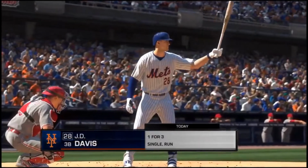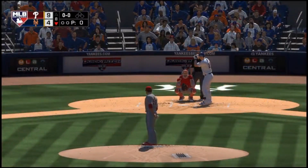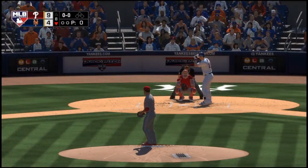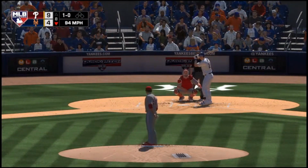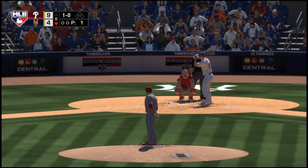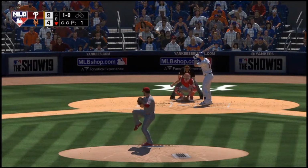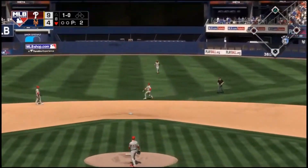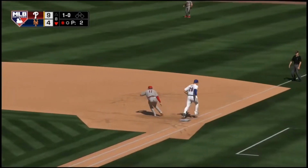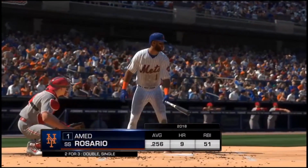Stepping in, J.D. Davis. It was a flyout for him in his last trip. It doesn't look very promising so far in this one as we move into the later innings. Down by a bundle, it's time to get some base runners and hopefully a long ball to get them back into this one. The 1-0. Hit out towards second. Hernandez ranging up the middle, and the off-balance throw gets him. Nice play for the out.